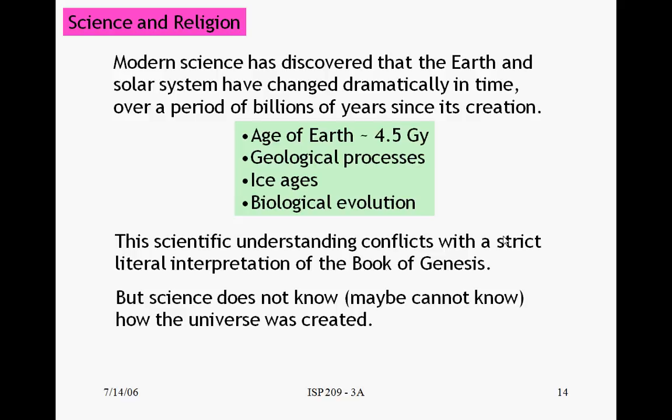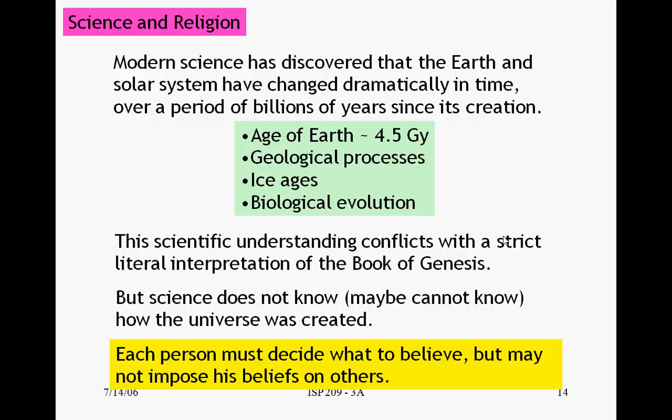But scientifically, there's no evidence for religious type events. Religious events are not really scientific. They can't be tested. So the stuff that we're talking about here is stuff that's been tested and recorded. And everybody, of course, has to decide for themselves what they're going to believe.